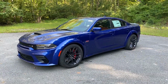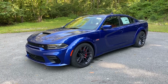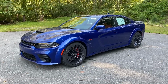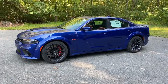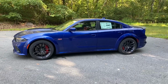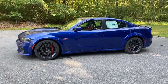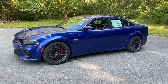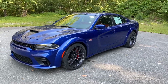Now, a lot of people have asked me, if it came down to it and it's time for me to buy one of these, what would I get? And to give you my honest answer, this is the one I'd get. How often do you really get to use 707 horsepower on the road? 485 horsepower for me would be more than enough on the road, and of course you can build onto that. But for what you get practicality-wise, for the performance, I feel like there's no other option for this. Now, you save $23,000 on a Hellcat wide body versus this one, which is just insane.